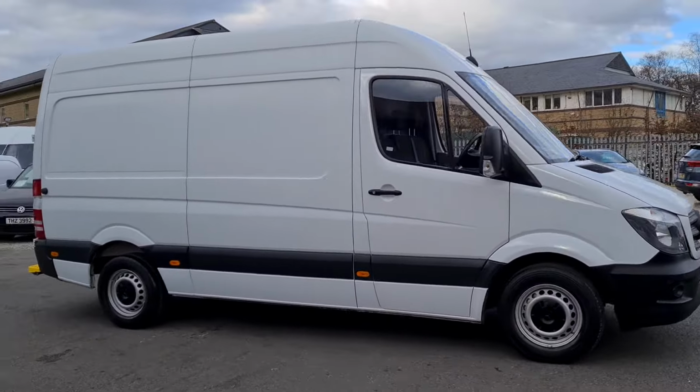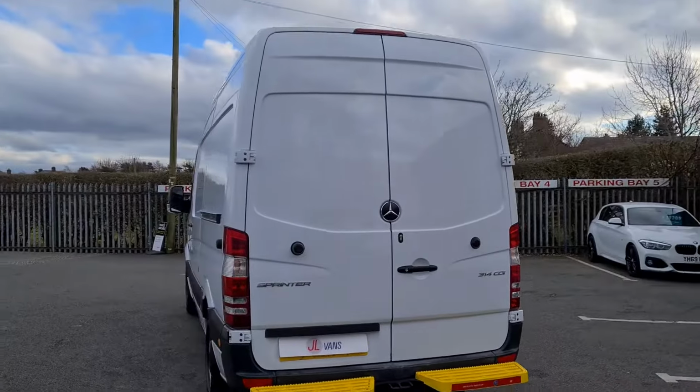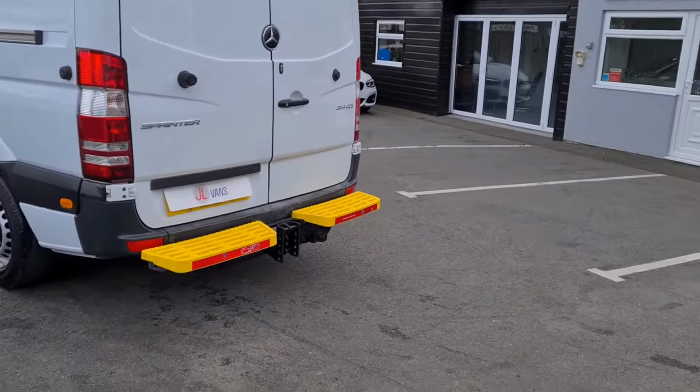Just give you a very quick look around. 67 registration, Mercedes Sprinter. It's a medium wheelbase, Euro 6 vehicle. 140 brake horsepower in 314. Does have a rear step on the vehicle.